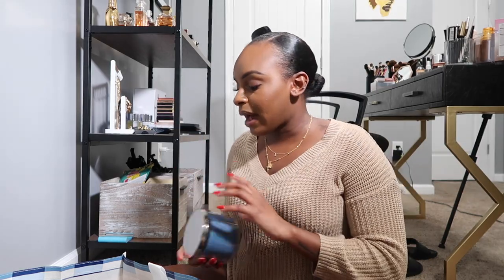Now to the candles. Candles, candles, candles. So I picked up some of my favorites, and I also picked up some new ones because I feel like I've been very redundant with the candles that I've been burning, and I wanted to try some new ones out. So of course I picked up a flannel because I love flannel, and it's a beautiful fall and winter candle, so I had to get a backup of that.